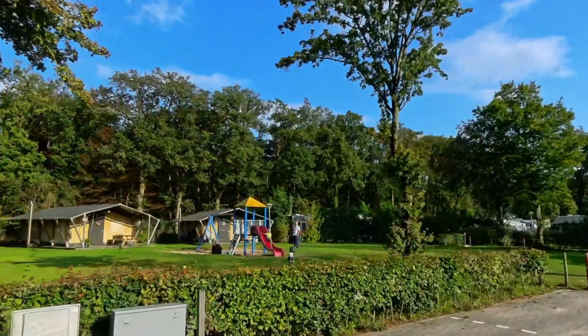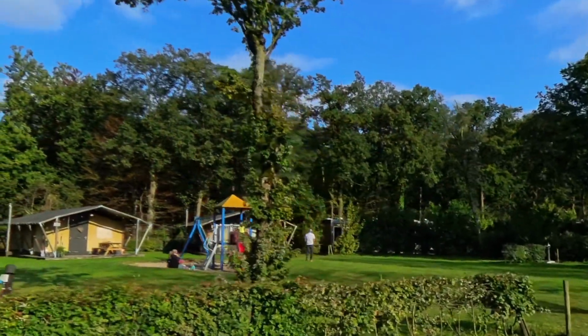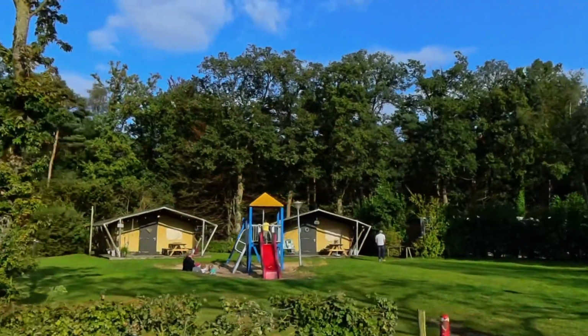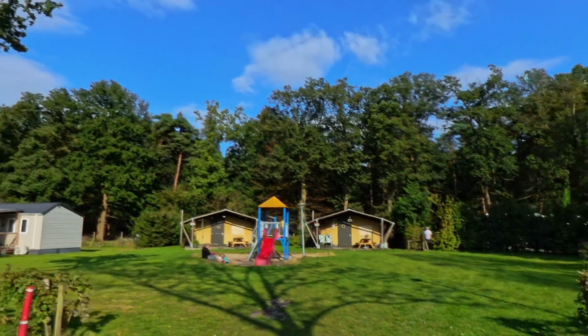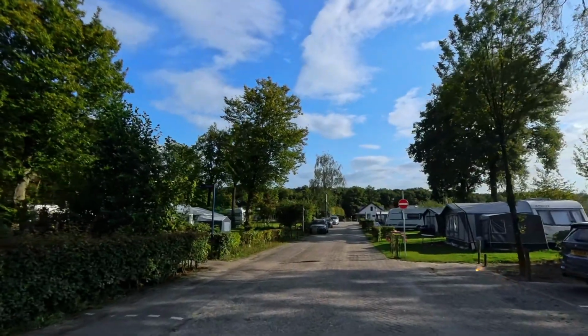Just at the side here you have what I class as a normal playground area. It's not the only one that they've got on the campsite, but depending on where you are on it, you're going to be near one. Just somewhere where the little kids can go on a slide, a swing, that sort of thing.